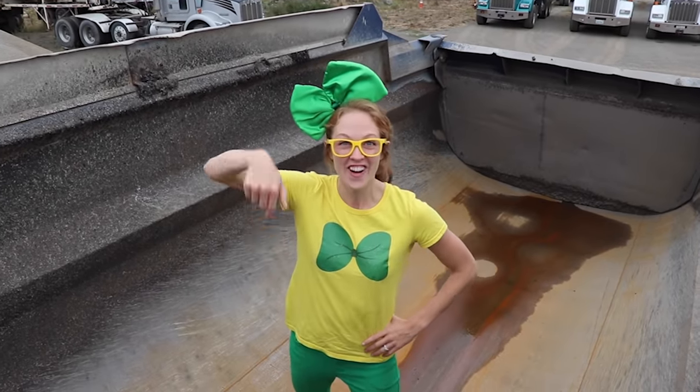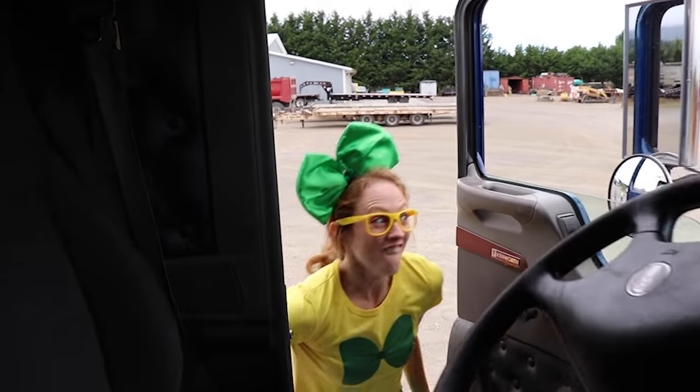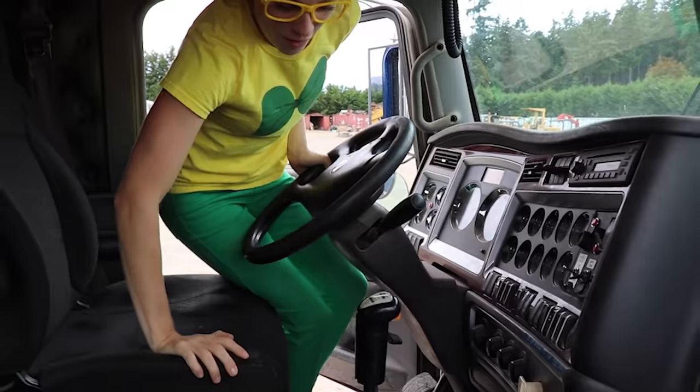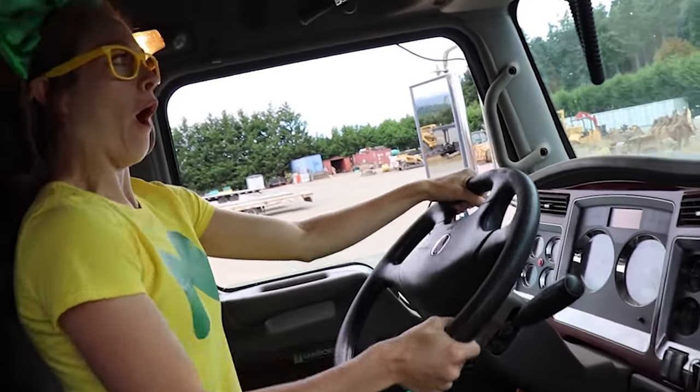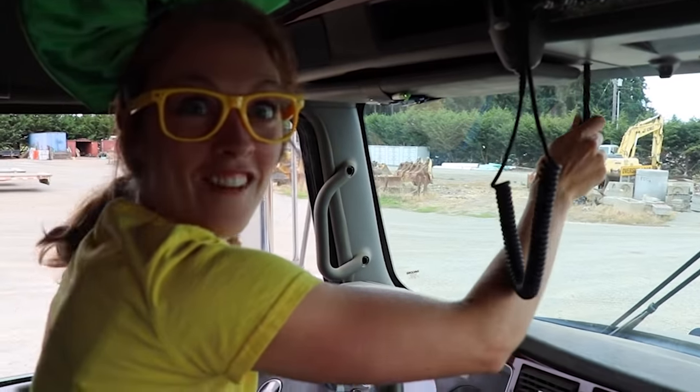Wow! Are you ready to check out the inside of the cab? Come on, let's do it! Wow! Look at the inside of this cab! Oh my goodness! This is a big steering wheel. Whoa! And over here, we have the horn. Should I honk it? That was so loud! Oh my goodness!